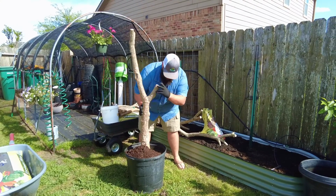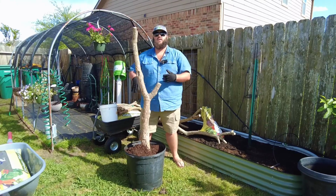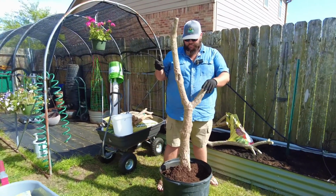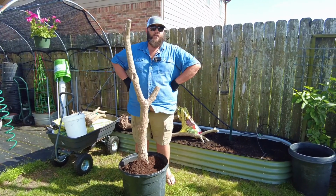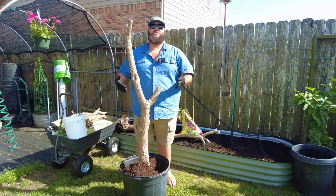Maybe needed a little bit more. So what do you need to know about plumerias? Plumerias are tropical plants. They make leis, like primarily what you see like Hawaiian leis are made out of plumeria flowers.